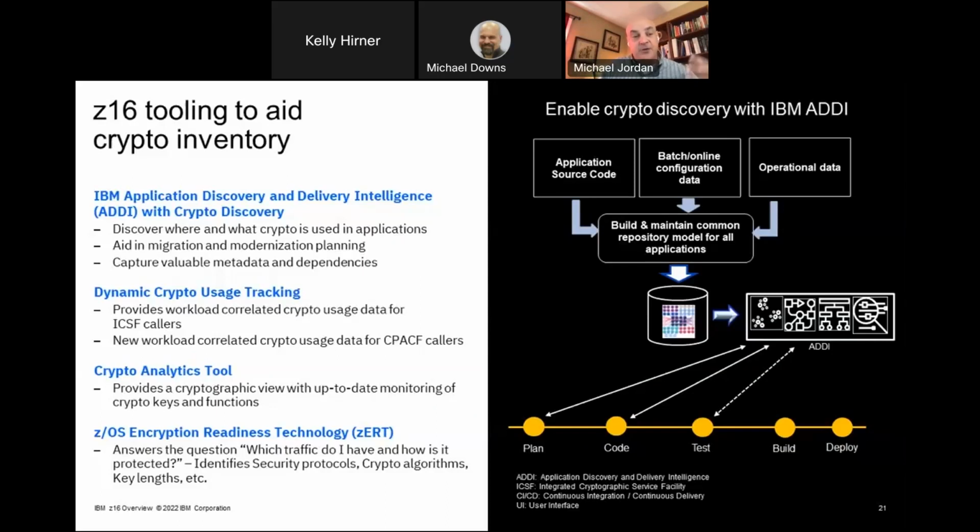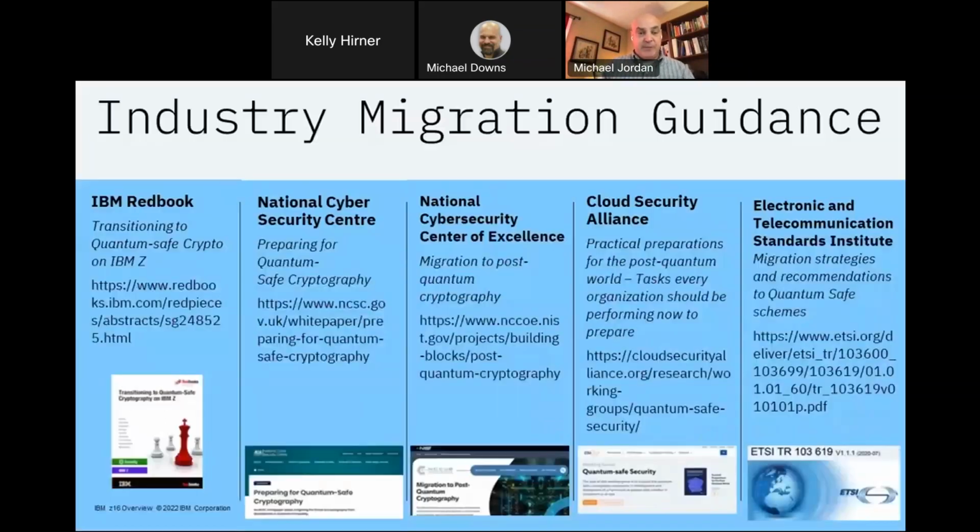And then the last one is around understanding your network security. So our z Encryption Readiness Technology that we introduced as part of z14 with pervasive encryption also gives you visibility into the type of cryptography you're using as part of your network security. It'll tell you, session by session, what protocol you're using, if it's TLS 1.1, 1.2, 1.3, which cryptographic algorithms have been selected, whether it's elliptic curve or RSA or AES, and give you a complete view of your network security. And that could indicate whether you have to change an application and/or potentially change a configuration option. So using these all in combination gives you a pretty good perspective on what you need to change within your Z environment and start that first step of the process.